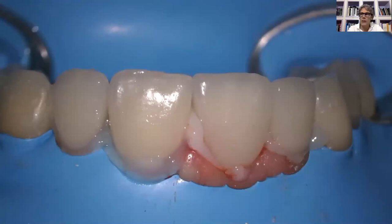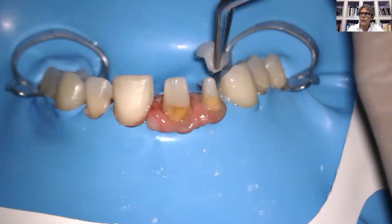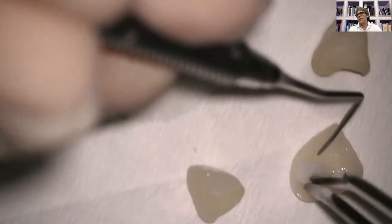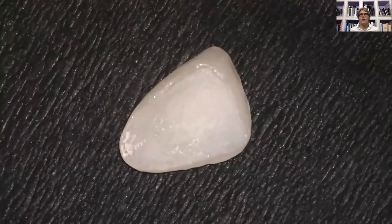And thanks to the glycerin, I am able to check the final color of the restoration. I underline this another time. After this, we can remove the glycerin from the tooth preparation. I remove the glycerin by using alcohol 95%, and then I etch with hydrofluoric acid 5% for 20 seconds. And then for another 30 seconds, I apply orthophosphoric acid 37% in order to remove the crystallization salts that could be created during the first etching by hydrofluoric acid.